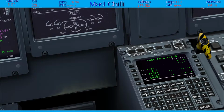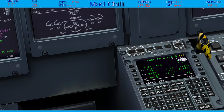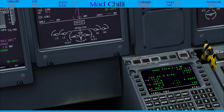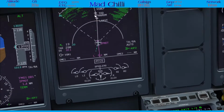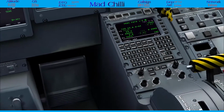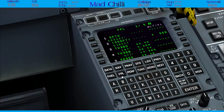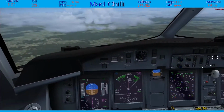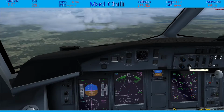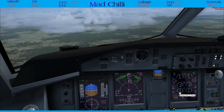I'll get VNAV to cover us to Abupu, but I'll take control of the descent myself for the first part. So you can see there, look, that's not correct. Actually, no, that is the top of the descent just before Marom. So it looks like it is sticking to it. Maybe. So total descent in 24 miles. Initially, I want to go down to 10,000. That's the first at or below restriction.